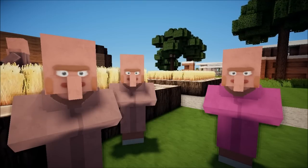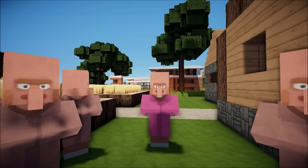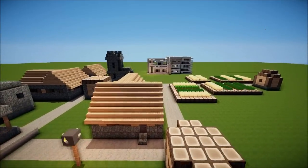Testificate, also known as testy. Look at those heads, testy heads. I'm just gonna call them that. All right, guys, so don't rage.